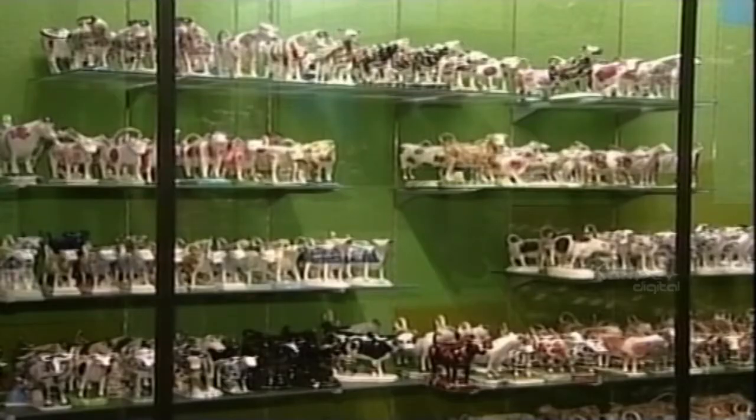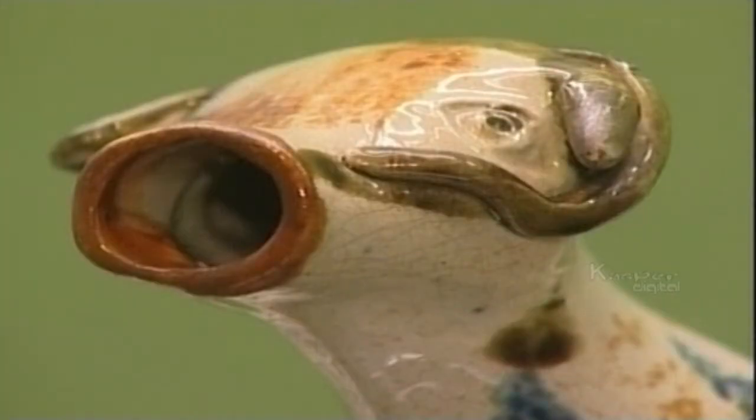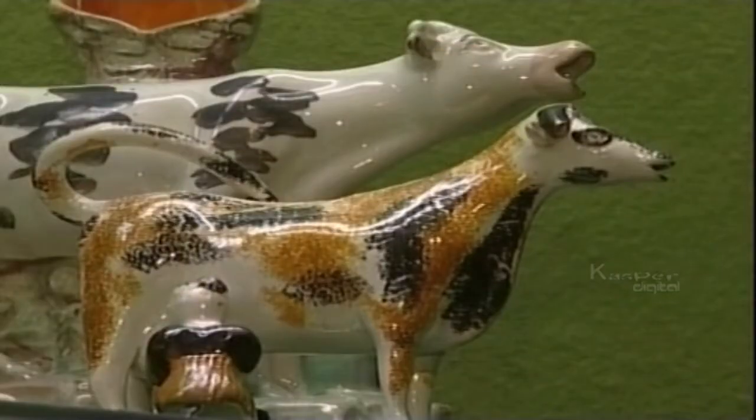Another popular piece of work here at the museum is the cream jug in the shape of a cow. This whole collection came from one woman who bequeathed it to the museum. What a strange but interesting way to pour cream into your coffee.